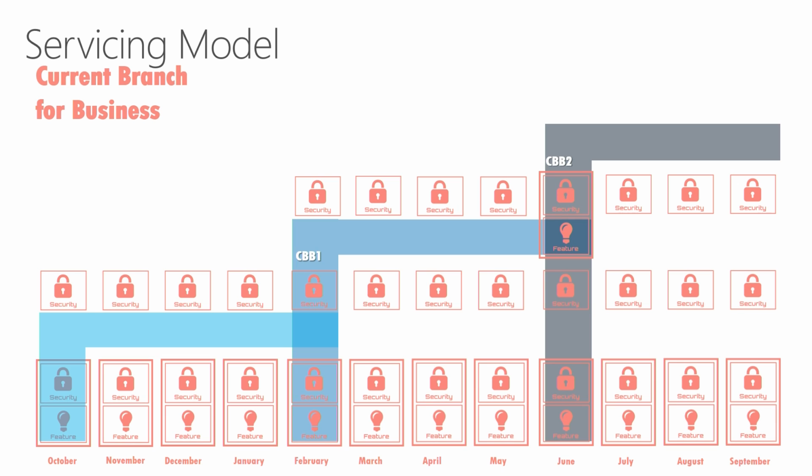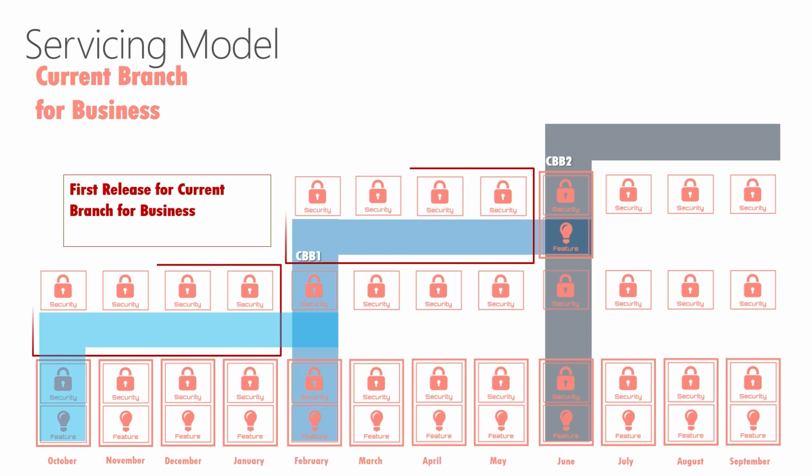Those features won't show up in the current branch for business in February, because the current branch for business in February is only containing the features that were released up until October. That's when the current branch started to diverge from the current branch for business. So a feature that gets released after that essentially makes its way into the next current branch for business. And it kind of skips one, right? And it skips one, yeah.